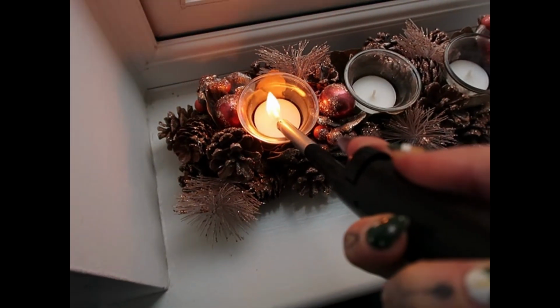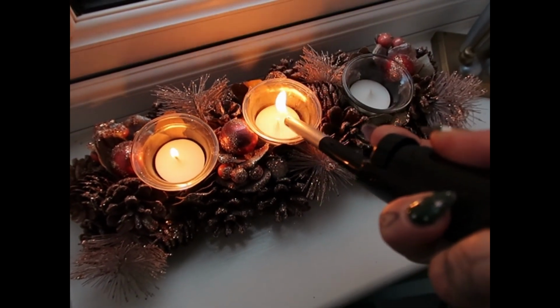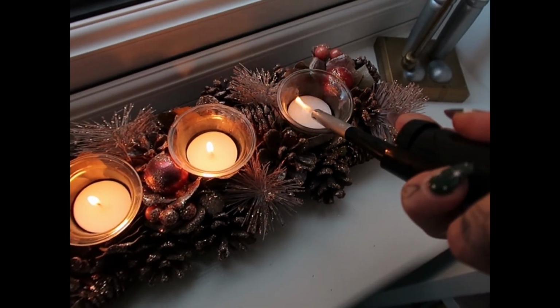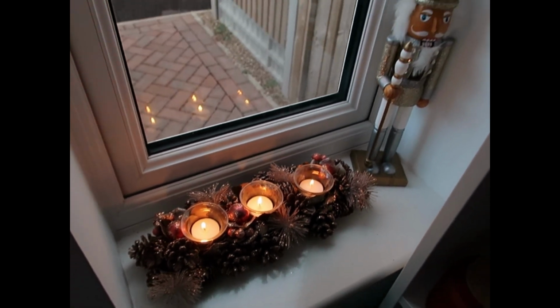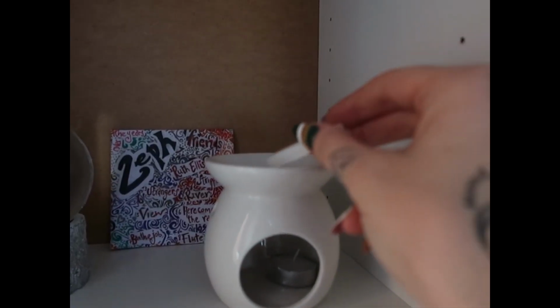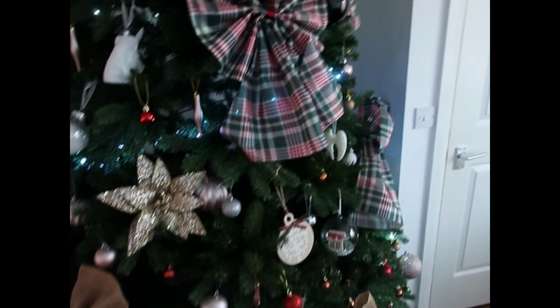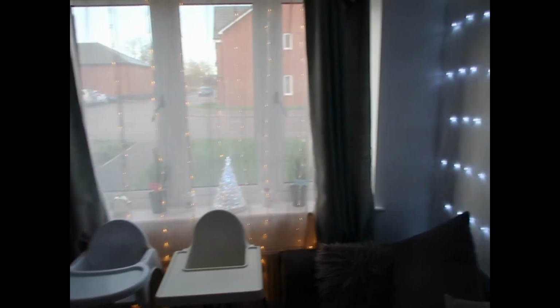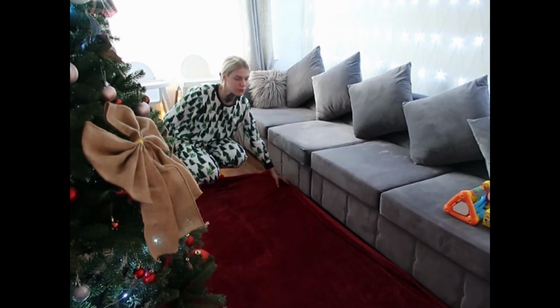Then it's time to light up all the Christmas candles and turn on all the Christmas lights to get that festive feeling in the house. Everything is done, it's time to bring the babies downstairs.